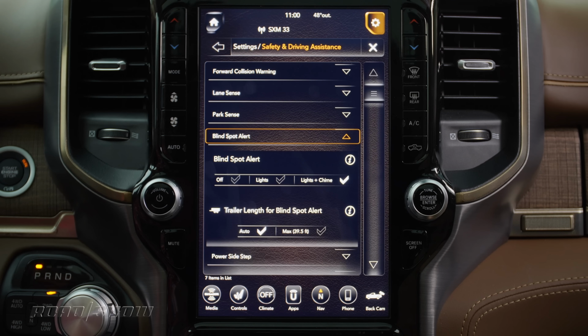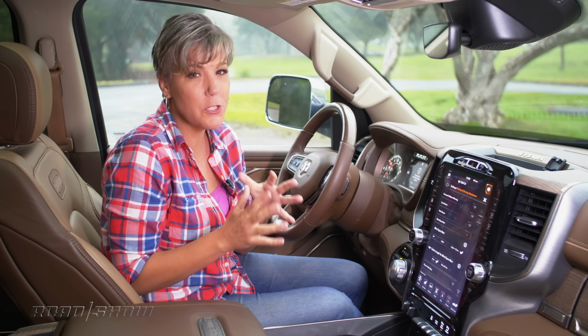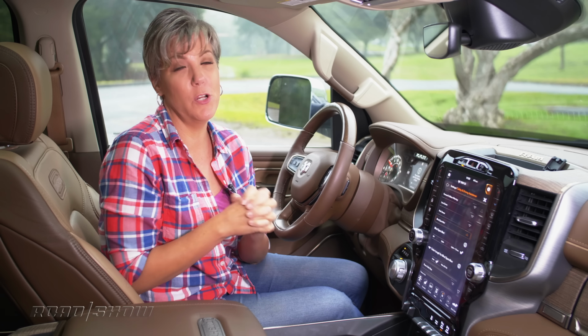I've got blind spot monitoring that can cover the length of a trailer, and there's also adaptive cruise control with stop and go. So it will bring you to a complete stop in traffic, and then it will pause there for about 2 seconds. After that, you're going to have to press that resume button to get yourself going again. But I really like that it works in stop and go traffic. But it is a tiny little bit herky-jerky.